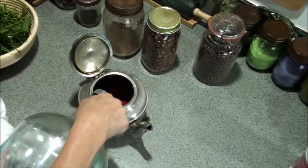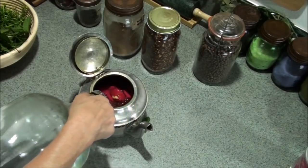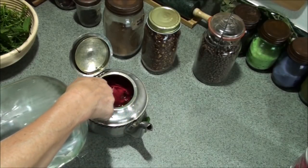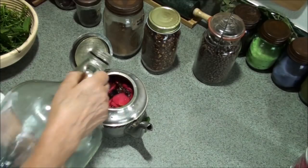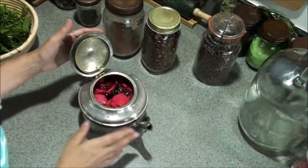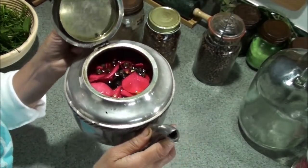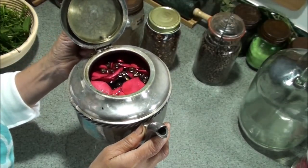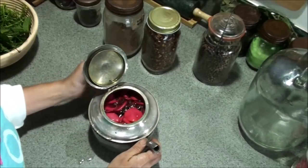So then all I do is pour my water right over the top. And then I'm going to put it, if this is winter time, I'd be putting it on my wood stove, but since it's not winter, I'll be putting it on my hot plate that is hooked up to our solar power, and I'm going to let it brew for probably about 15 minutes to a half an hour.